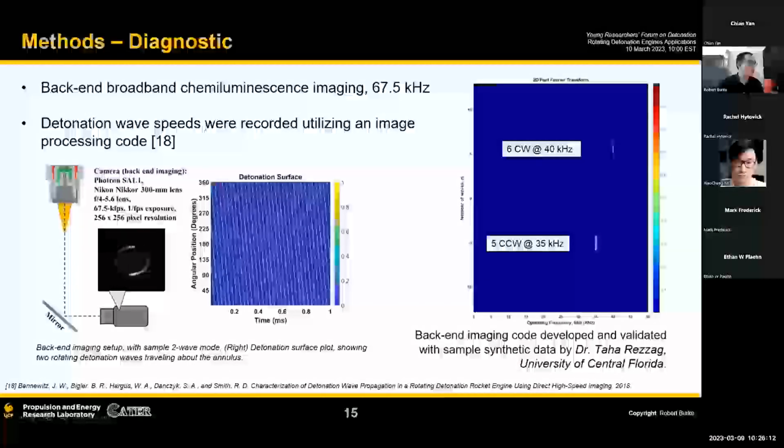The idea of taking back-end imaging and extracting a frequency, and thus a wave speed, from it was first developed by the Air Force Research Laboratory. A lot of the work behind that was done under a very big push by one of my co-authors, Dr. Taha Razag here at UCF, where he took a lot of the work, expanded on it, and improved on it.